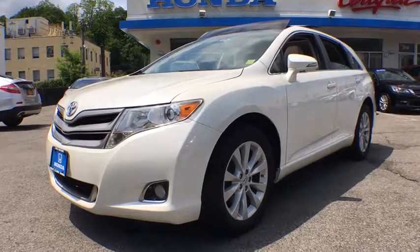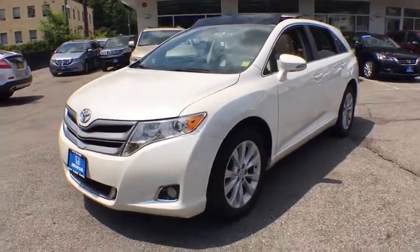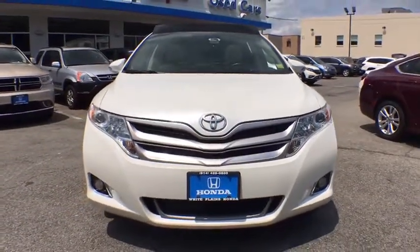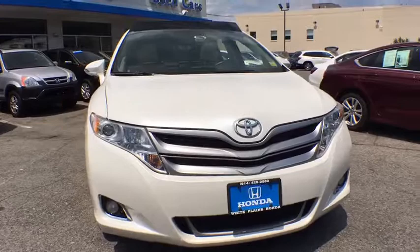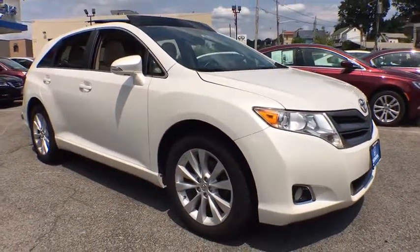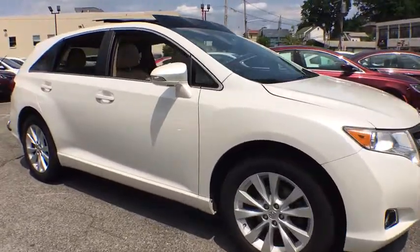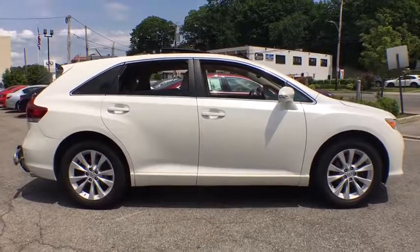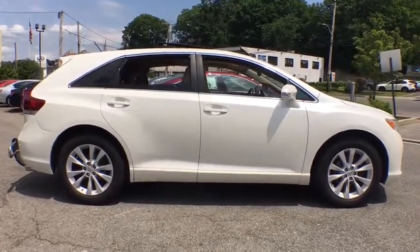2013 Toyota Venza. Toyota Venza blends the attributes of a crossover SUV with those of a wagon. Venza boasts a spacious interior, a powerful and efficient engine, a pleasant driving demeanor, innovative interior storage, and strong crash test scores. You're more than one thing, so is Venza. This vehicle has less than 65,000 miles.